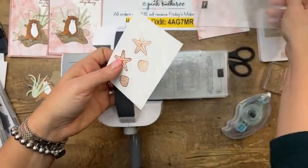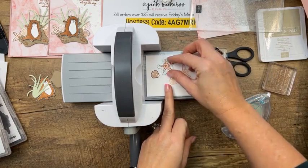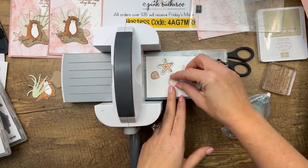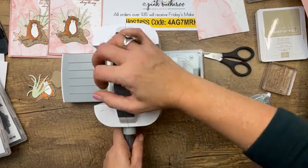All right. Now, I'm going to use my mini for this. Let's get the matching dies right here. I should have cut out a fork. Do we have a fork? I think we do. Something like a fork. Then it would really be like Ariel.